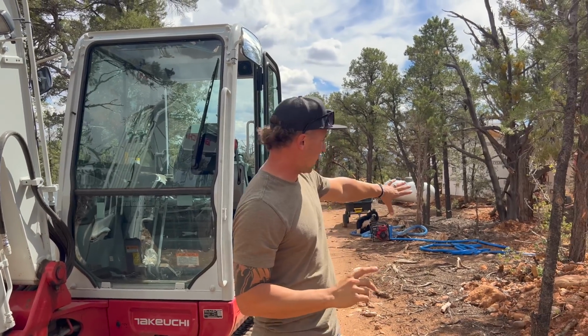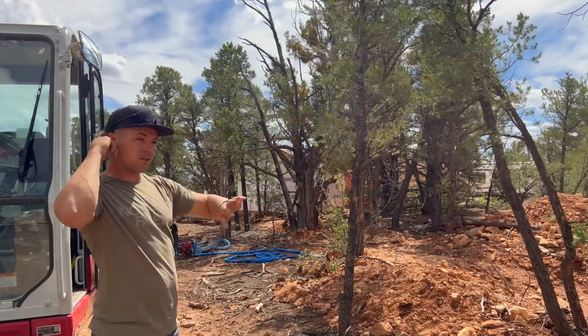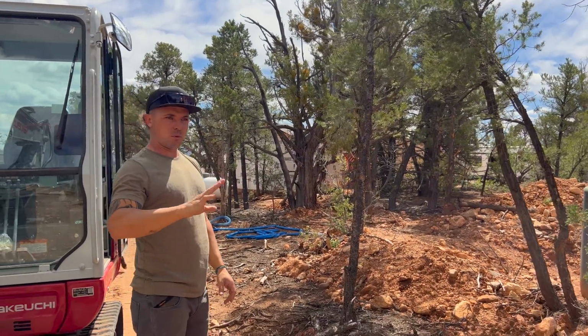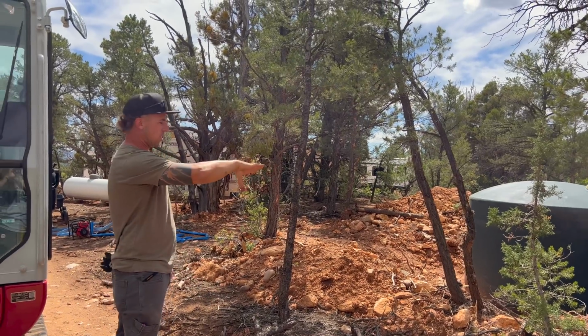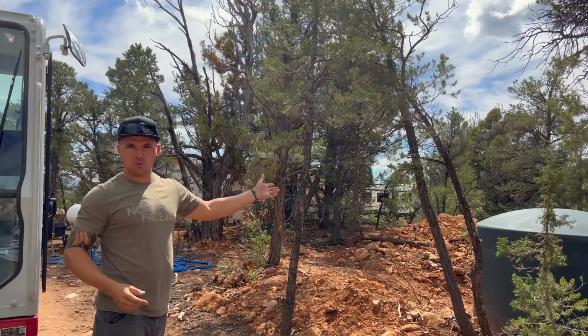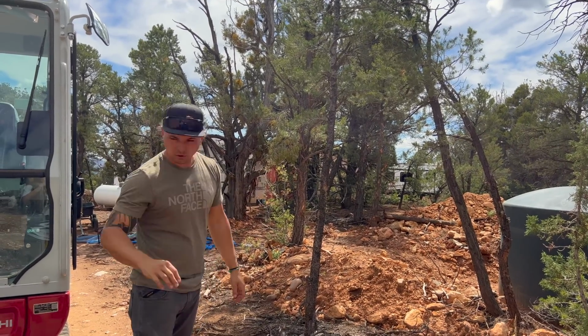Also, there are like 5 trees right here. These are all going to go bye-bye. I'm going to rip them down and cut them up for firewood, because I want to have this little area right here as a place to pull your trailer and load up for transferring water. So we can leave our trailer here if we need to, if there's water in it, so we're not blocking the road.